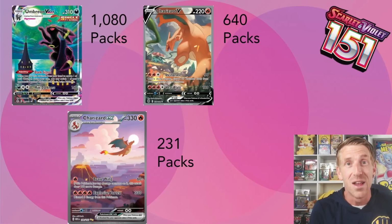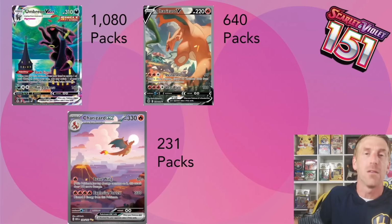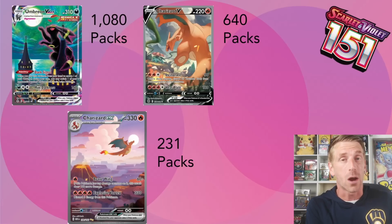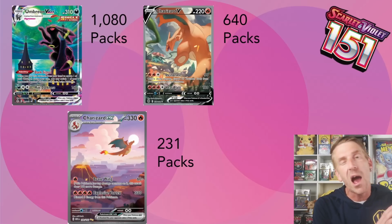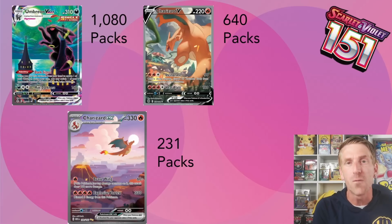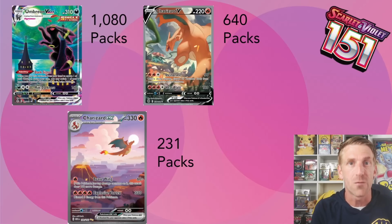Charizard EX from Scarlet and Violet 151. Now, I understand special illustration rare pull rates have gotten worse. But Scarlet and Violet 151 was kind of the beginning of the end for special illustration rares. They were not as good pull rates as what we saw from Scarlet and Violet Base, Paldea Evolved, Obsidian Flames. But they were better than the pull rates that we see from Temporal Forces, Twilight Masquerade, and Stellar Crown. Very on par with what we saw from Paradox Rift. About 33 to 34 packs is what it's going to take you in order to pull one special illustration rare from Scarlet and Violet 151.